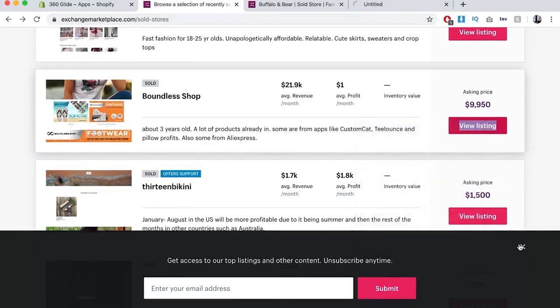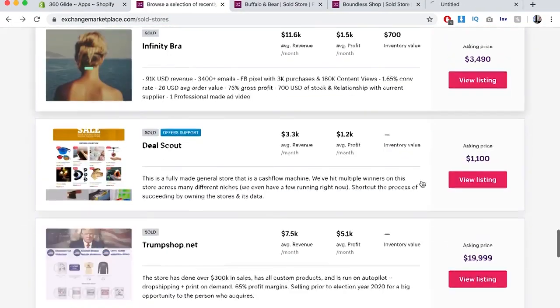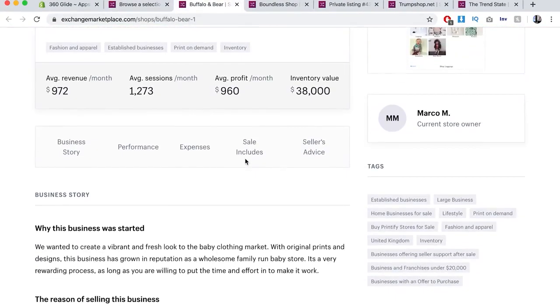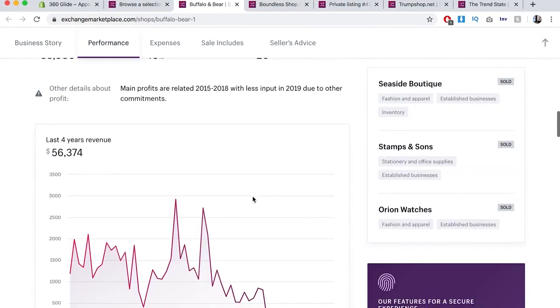Open a new tab. Open a new tab. Okay, so this isn't dropshipping.